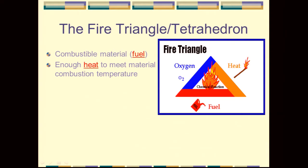Y'all remember the movie and the book Fahrenheit 451? They usually made us read that as kids. 451 was the temperature that book paper back then burned. Now we've got so many varieties of book paper, you can light them on fire without even trying. And the firemen there actually started fires rather than put them out. Then you need enough oxygen to sustain the combustion.